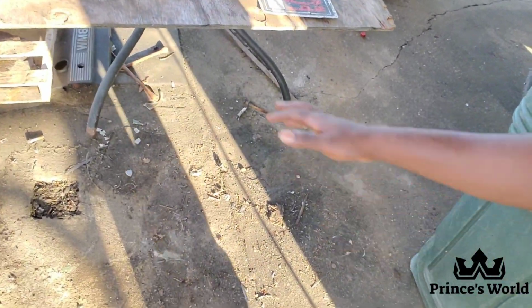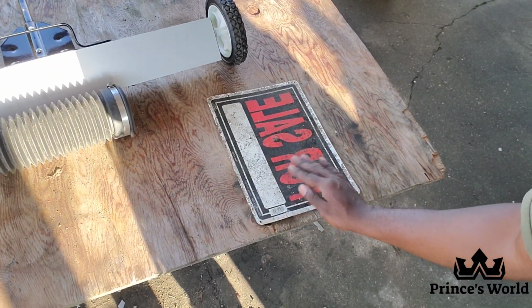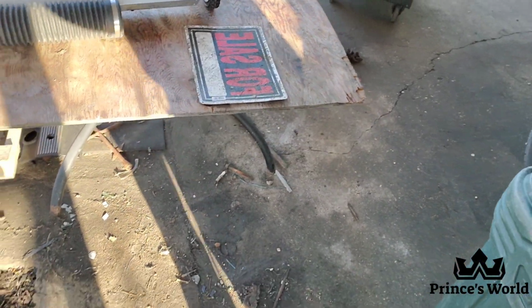See? Check that out. Nice and clean. Later I'll come back and get a push broom and clean all this up. On top of that, I found another for sale sign. I'm happy about that.